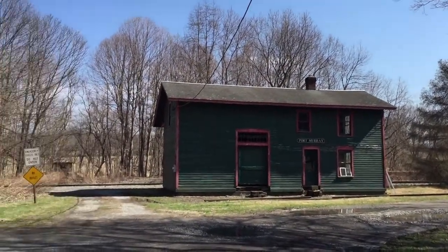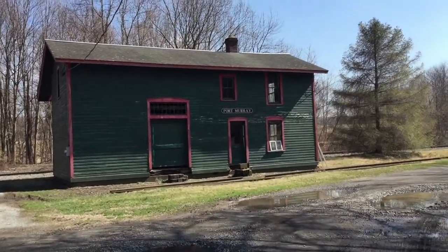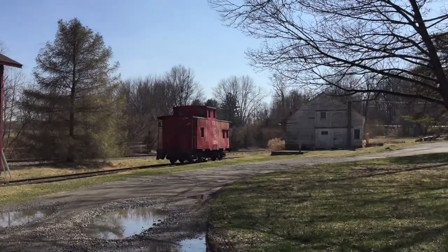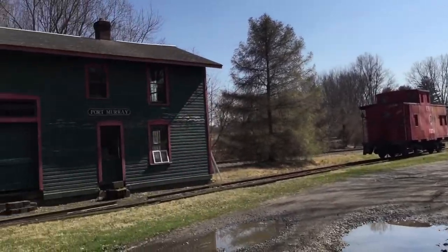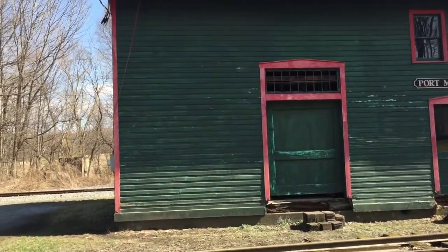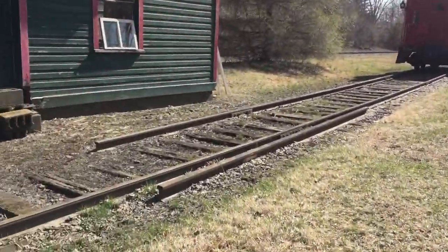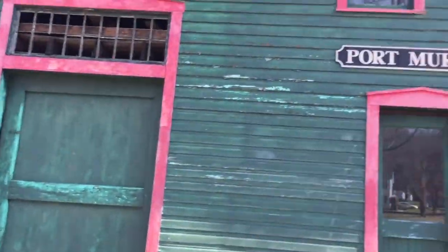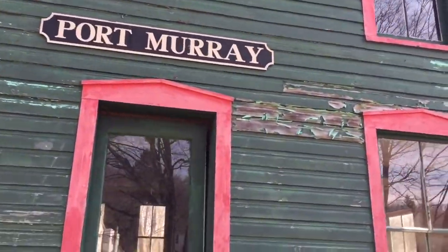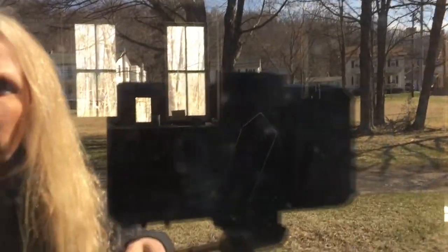Here in Port Murray, and I wanted to show you this old train station. Boy, that is a nice building. Let me see if I can climb up here. A little bit hard. You're going to get a reflection. I don't think you're going to see anything.